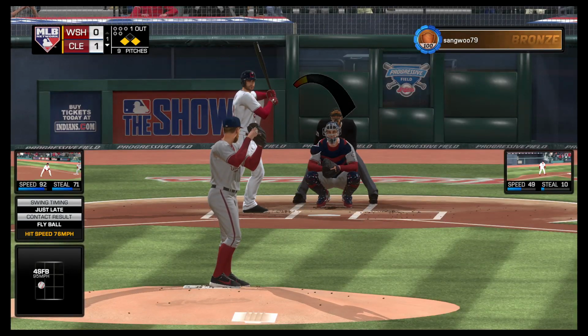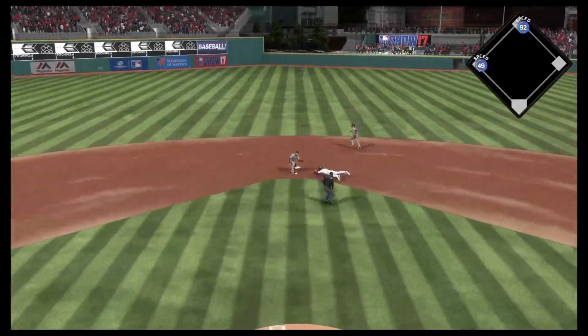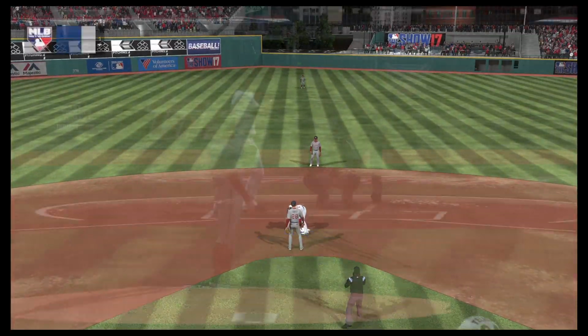And that brings up the left-handed hitting Travis Shaw. He brings a batting average just south of .320 into this one. There he goes. Pitch is a called strike. The throw. Not in time as he steals second.